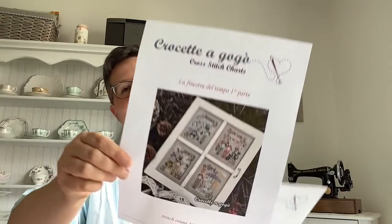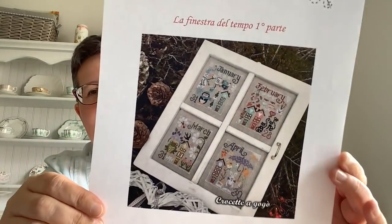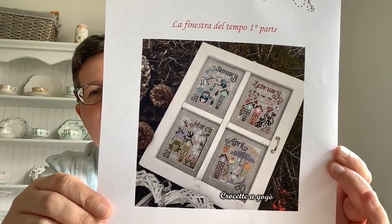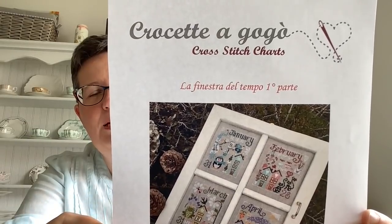And the other threads then that I was purchasing are for something very exciting, and that is the Crocette a Gogo Finestra del Tempo SAL. So I showed these last time. These are La Finestra del Tempo, which translates as time windows. The patterns are from Crocette a Gogo. That's Marula, and she has an Etsy shop, Crocette a Gogo.